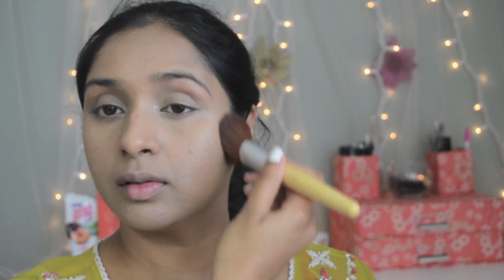I'm just going to use this only to set my face makeup and not my under eyes, because I'm going to use something else for my under eyes, like a yellow powder that you're going to see. So I'm just going to use this to set my face makeup. I think right now my foundation has really settled in. No, it still needs to settle.